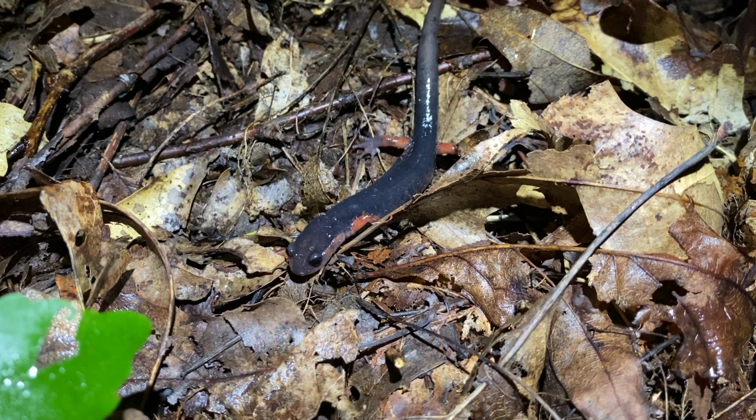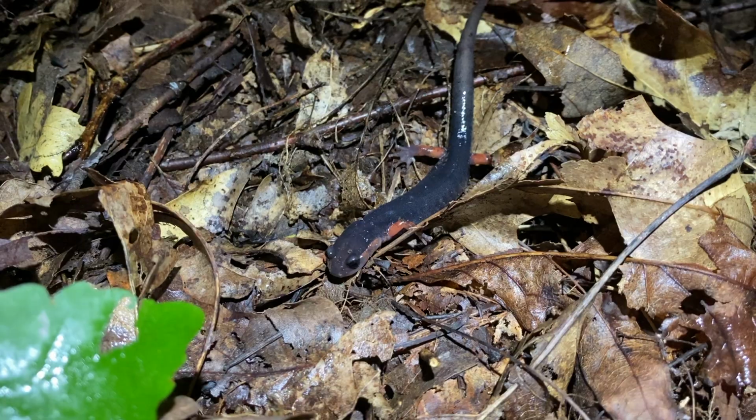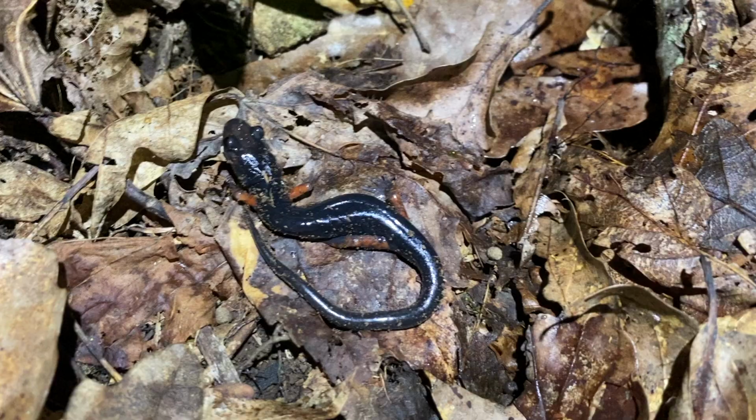Here is a female red-legged salamander, or Plethodon shermani. Here's another shermani.